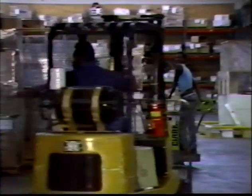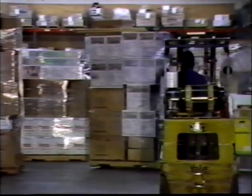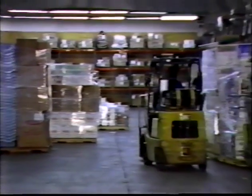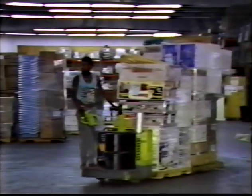Retail distribution centers are the nerve centers of retail corporations. Thousands of merchandise items are received and shipped daily. The environment is work-intensive. Efficiency and accuracy are critical. There is always a lot of work going on in a retail distribution center, and it's a job for professionals.